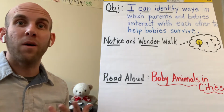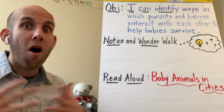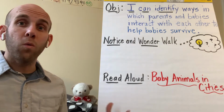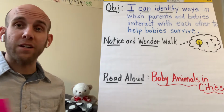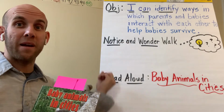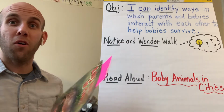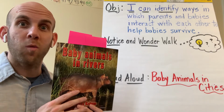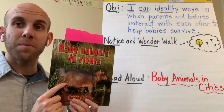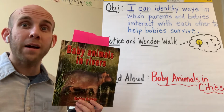identify ways in which parents and their babies work together to help all in the family survive. So without further ado, we are going to see some pictures from our book that we're going to read later. So that way we can pull some information from our Post-its from the book that we're going to read later today. We're also going to pull from some photo gallery walks from last episode's book where we learned about how animals adapt to their environments.